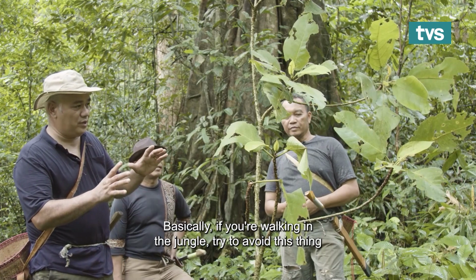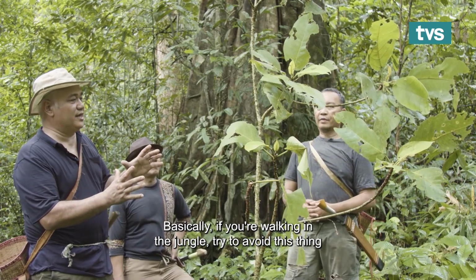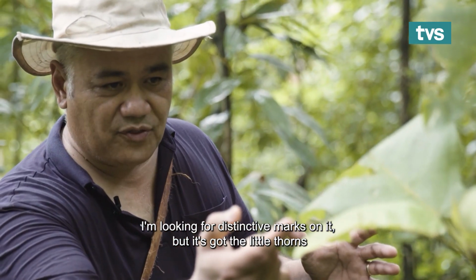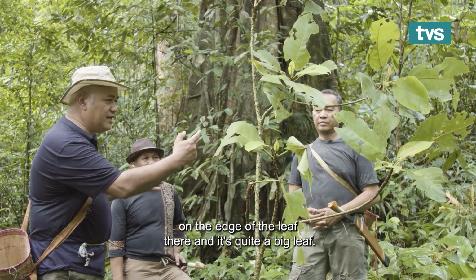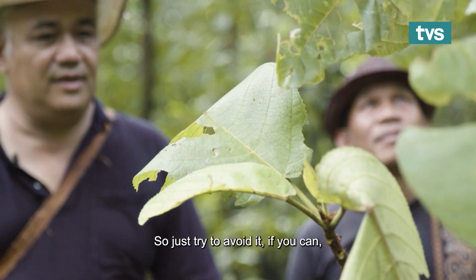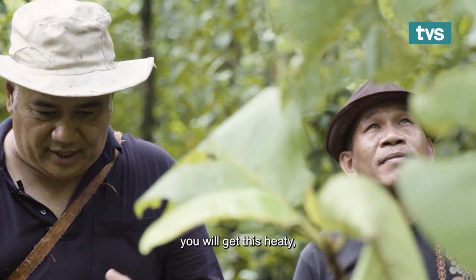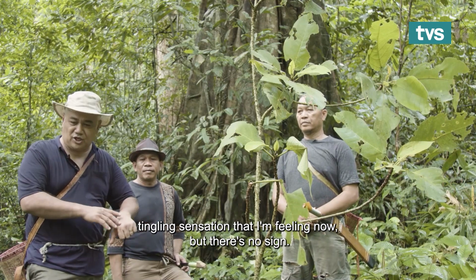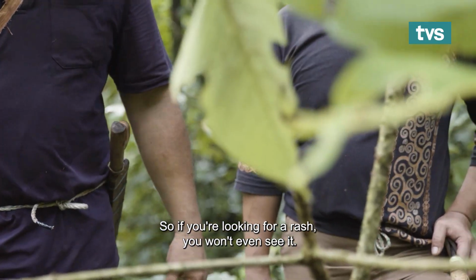Basically, if you're walking in the jungle, try to avoid this thing. I'm looking for distinctive marks on it, but it's got the little thorns on the edge of the leaf there, and it's quite a big leaf. So just try and avoid it if you can. You will get this heaty, tingly sensation that I'm feeling now, but there's no sign. So if you're looking for a rash, you won't even see it.